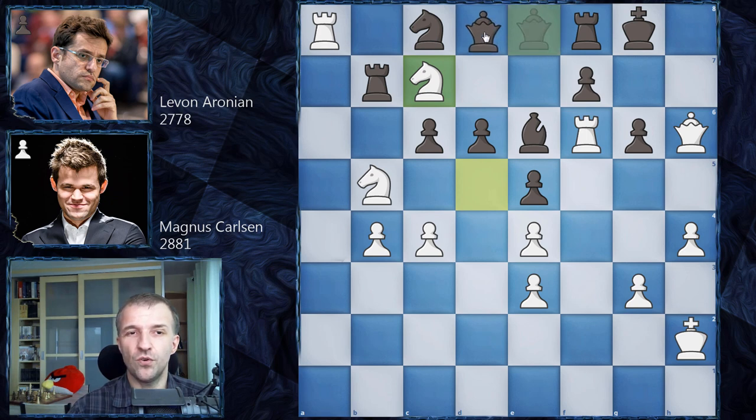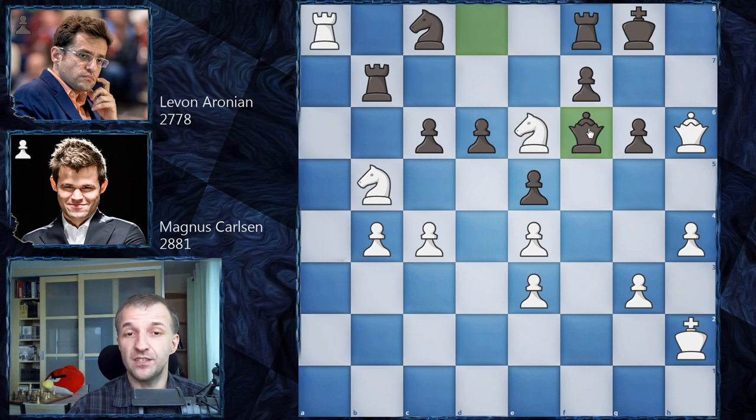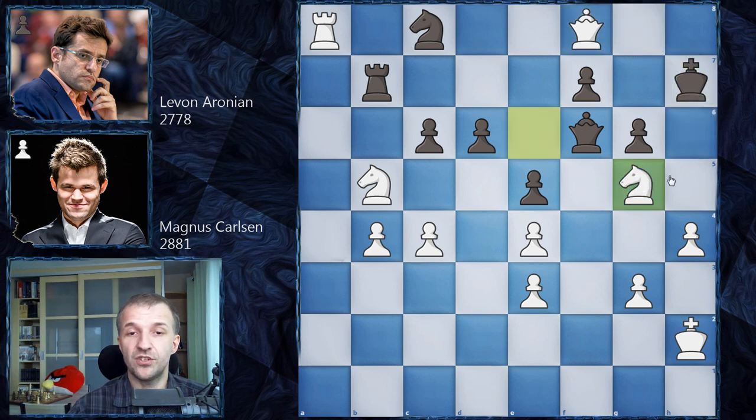If you want to move the queen on d8 and keep an eye on the knight this time, it's also losing, because knight on e6, queen on f6, this is possible. However, of course, this is also losing. Knight g5, and yeah, you have to give up the queen and lose the game.